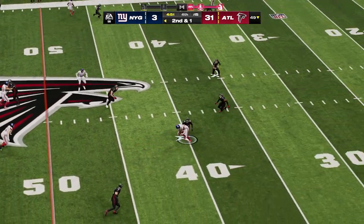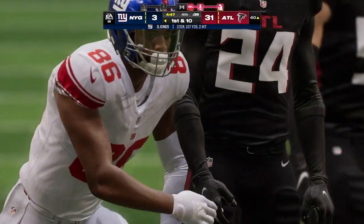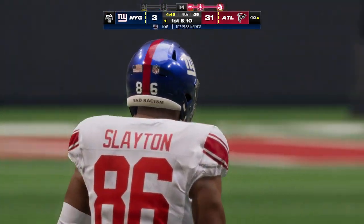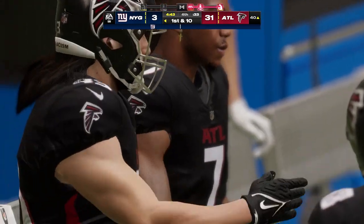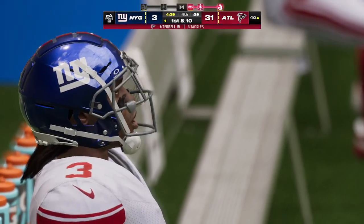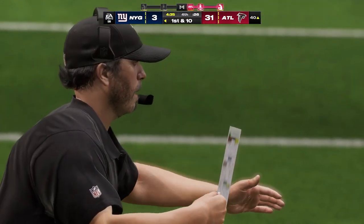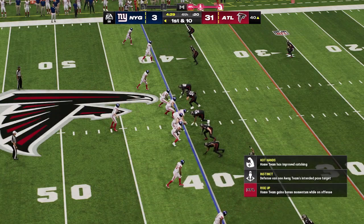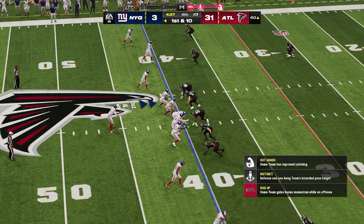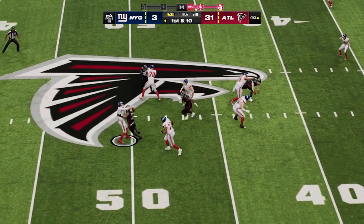Looking to throw. Jones. He's got Slayton on the slant. And that's going to be good for another first down as the tackle's made at the Falcons' 40. Give them 11 yards that time and a new set of downs. From Falcon territory now, here's 1st and 10, right at the 40. Operating from the gun, Jones.